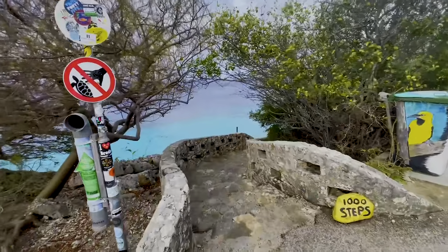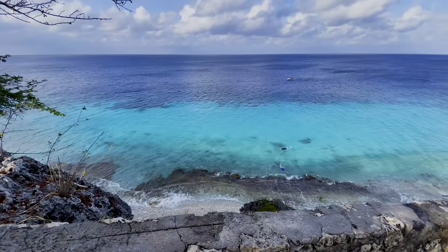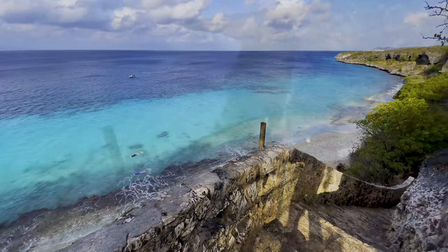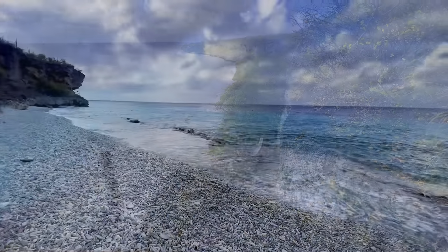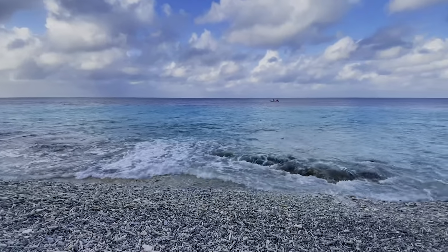Bonaire's 1,000 Steps dive site. Arguably one of the most photographed places in the world. It's a long way down, yet you trudge down the coral steps. You stare out at the horizon and you get lost in the beauty.